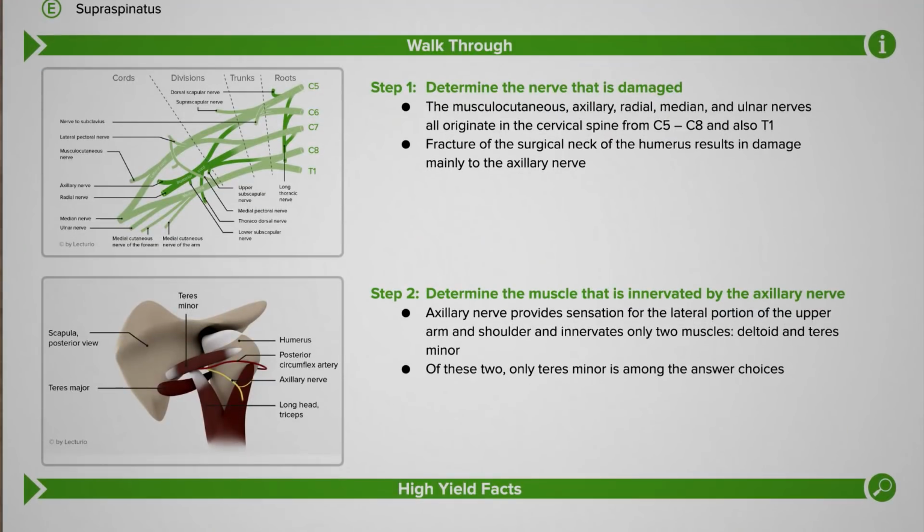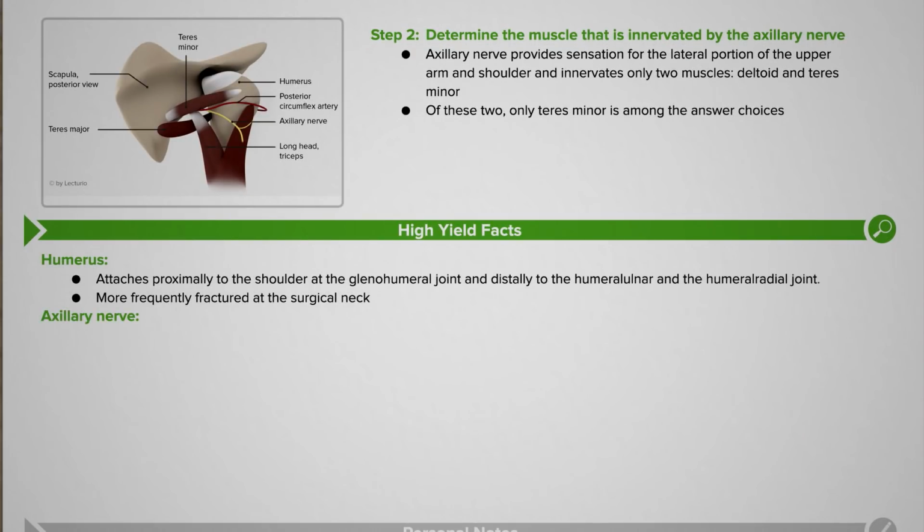Now let's go through high-yield facts for this question. The humerus is a long bone of the arm that attaches proximally to the shoulder at the glenohumeral joint and distally to two elbow joints, the humeroulnar joint and the humeroradial joint. The humerus is more likely fractured at the surgical neck, and recall that the surgical neck is inferior to the anatomical neck.